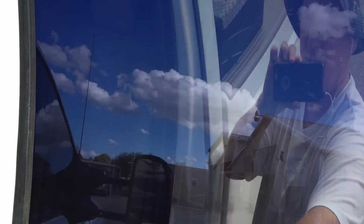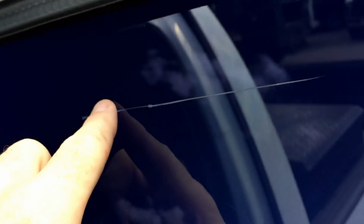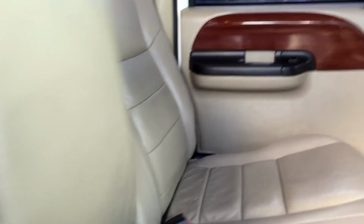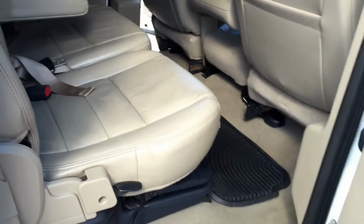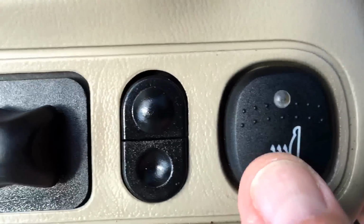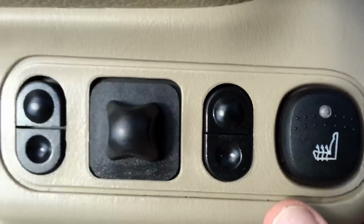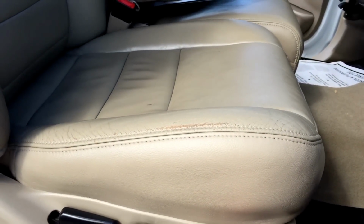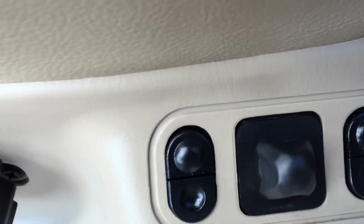All right. This is your passenger rear window up and down. There's a little scratch in the tint right there. It's a pretty truck. Passenger front window. Target. And forward, back, up, down. It's hard to see that heated seat.